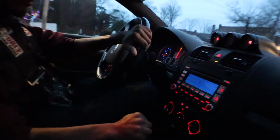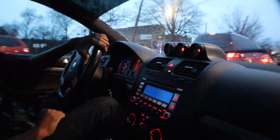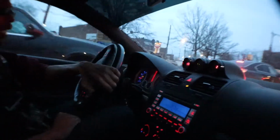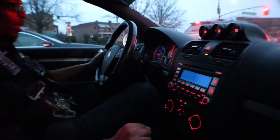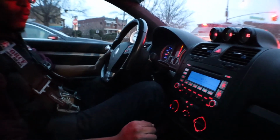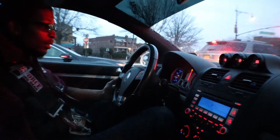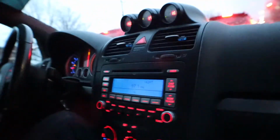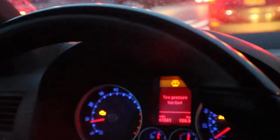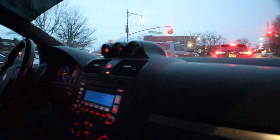But yeah, so this right here, like I said, we built it for the track. We wanted to showcase what we could do as a shop, as a team. And now that we're done, we're selling it. So for anyone that wants it, it's a Mark 5 GTI 2007, 61,000 miles on the clock. No joke, 61,000 right down there. It's just for sale if anyone wants it.